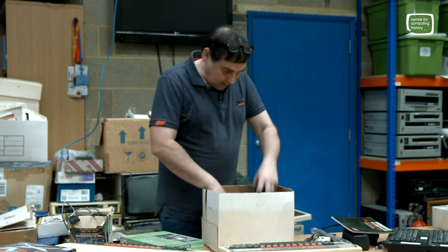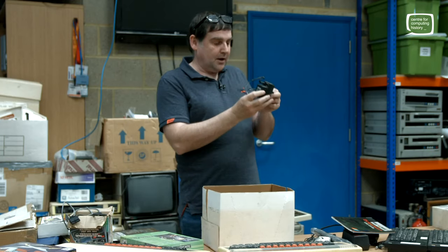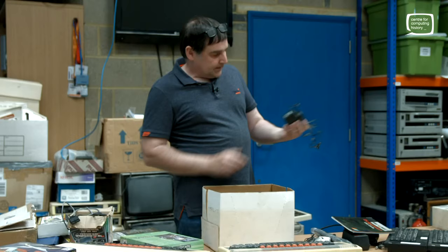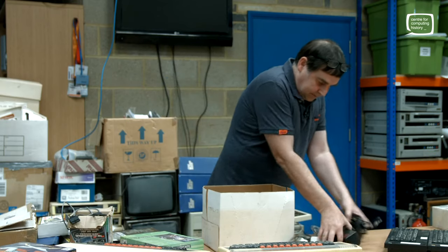Another aerial lead. Oh, little Maplin power supply there. Does anybody remember Maplin? Back in the days when it was good. So, little Maplin power supply. Great stuff. So let's just put these back in the box.